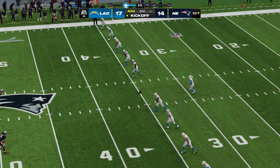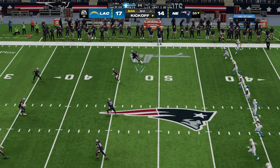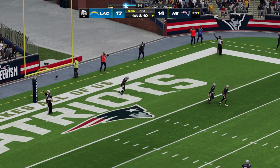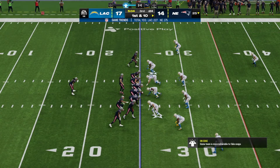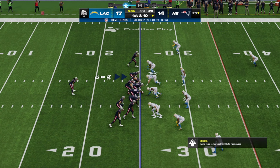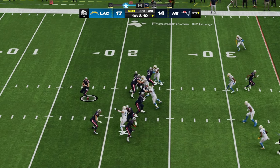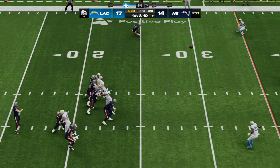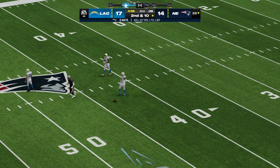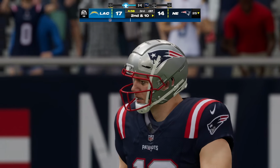Now, after the Dicker field goal, he's back out, ready to send it away. And they will not get a chance to return this one as it's through the end zone for a touchback. New England with a first down as they begin the drive. Off the play fake, he'll look to throw. And he knocks the ball away, and it falls incomplete.